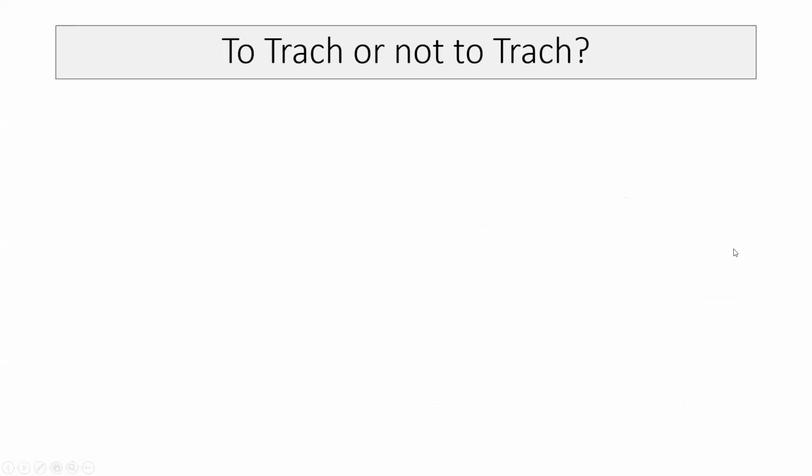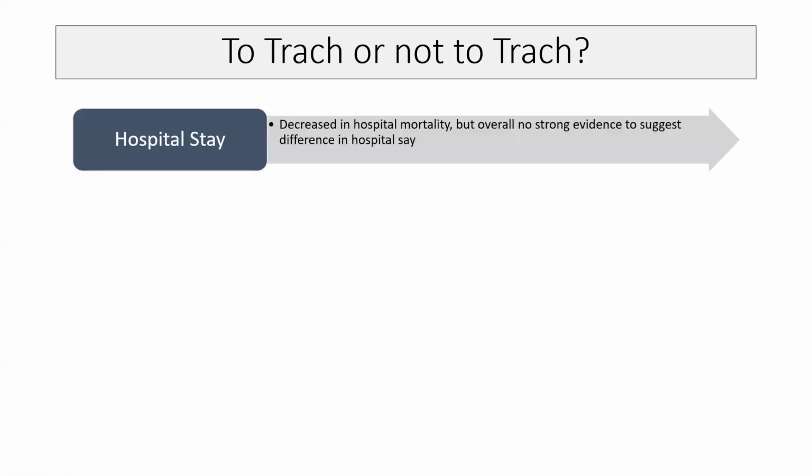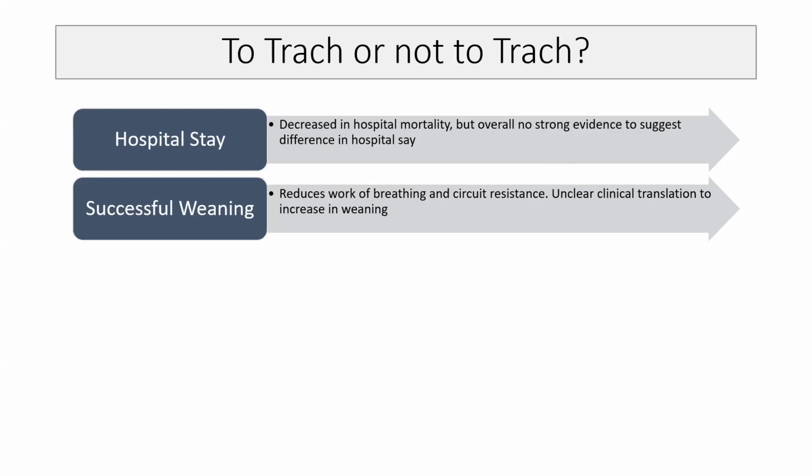Now, the big question is to trach or not to trach, and when to trach. The biggest factors that go into traching is what is the hospital stay? How is the hospital stay affected? And then we've proven that it decreases hospital mortality, but overall no strong evidence to suggest difference in hospital stay. Now, is this mortality decrease related to patients improving requiring tracheostomy, or is this mortality related to the tracheostomy itself? There's the physiologic understanding that it reduces the work of breathing, and therefore, in theory, you should have more success in terms of weaning. However, it's unclear if this clinically translates into improvement or success in spontaneous breathing trials.